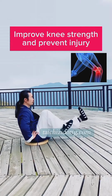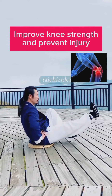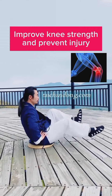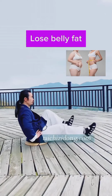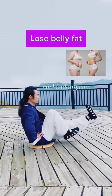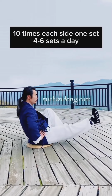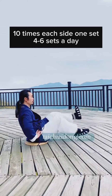This exercise will help you to improve knee strength and prevent injury. Belly fat, do this exercise 10 times each side one set and 4 to 6 sets a day.